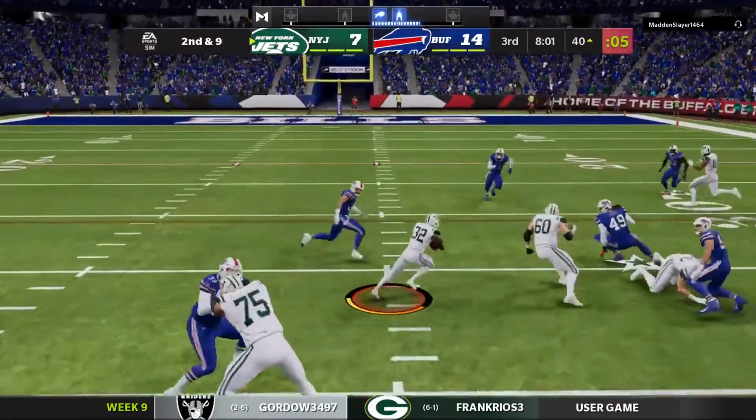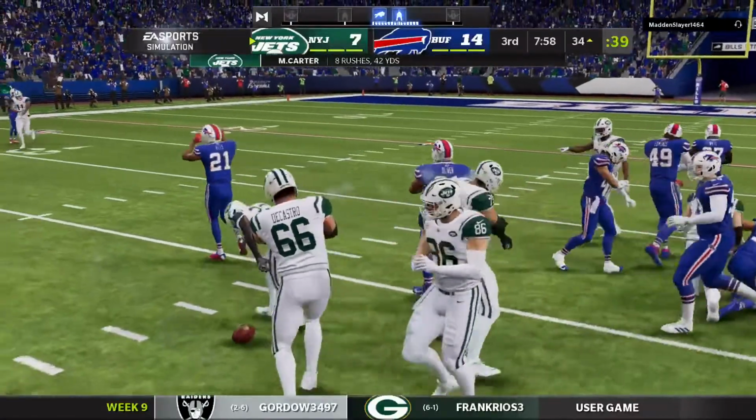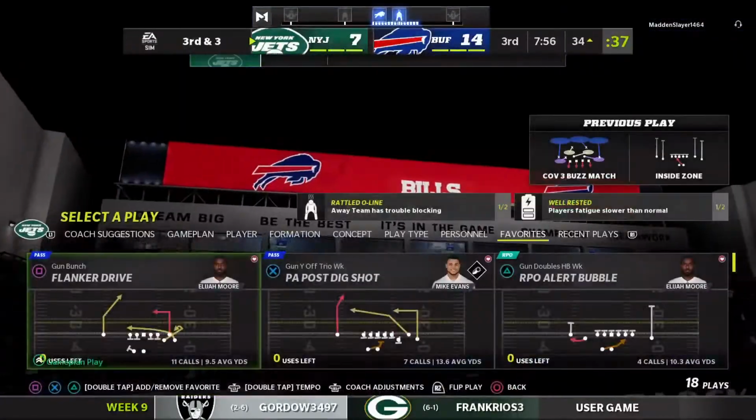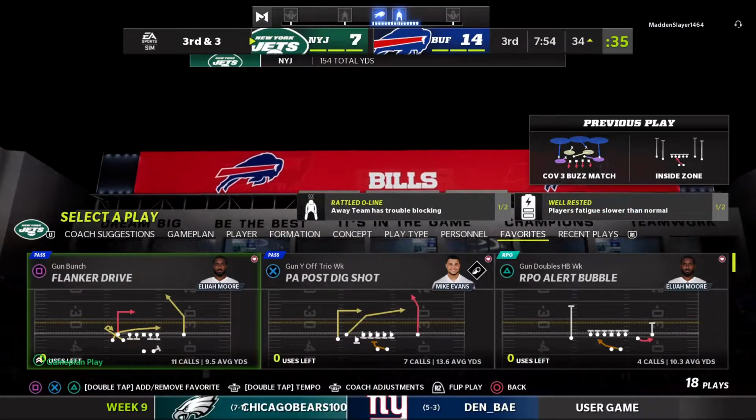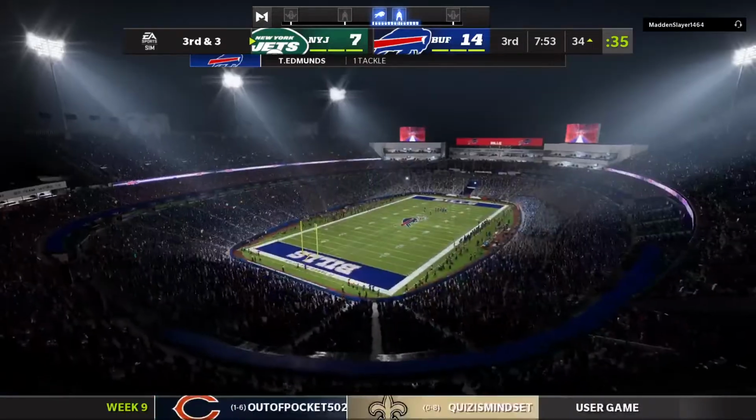On second down, it's Carter. Busting through contact. Just wasn't a huge hole there for him to operate. Stopped just inside the 35-yard line. 42 yards rushing for him now to this point.